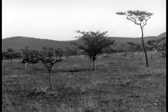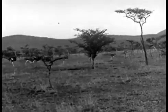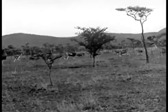Even a herd of ostriches glide by. The huge pads on their feet muffle the sound, and they make great speed in their springy, strutting manner.